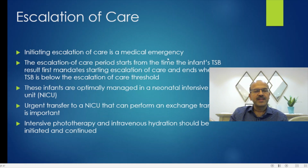Initiating escalation of care is a medical emergency because exchange transfusion is designed to prevent brain injury. So if you're reaching as close to that, you're not far from a brain injury situation. Escalation of care starts from the time the infant's TSB result first mandates starting escalation and ends when the TSB is below the escalation of care threshold. So this is a medico-legal risk, so please document clearly all the times involved.